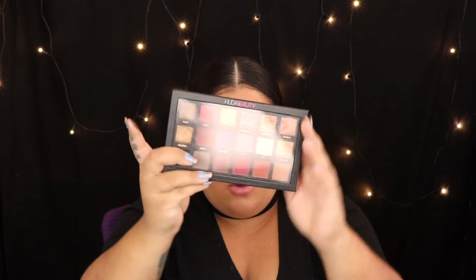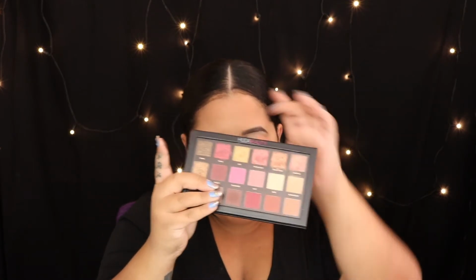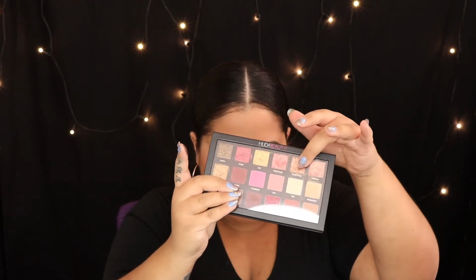These shadows are very different. The closest I could tell you, and this is going to sound negative because a lot of people don't like these shades in the palette, but I do. It feels like the Huda Beauty Rose Gold palette. It feels like those textured shadows in the top that people were hit or miss on. I love them. You just have to apply them differently. It's not a lazy person's product. You have to kind of work with it. It feels like a cream.